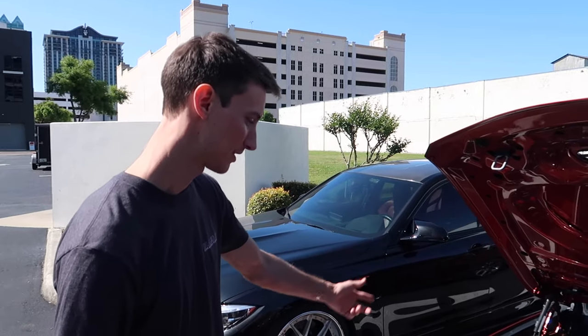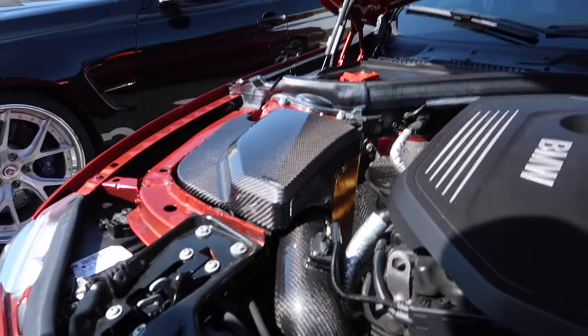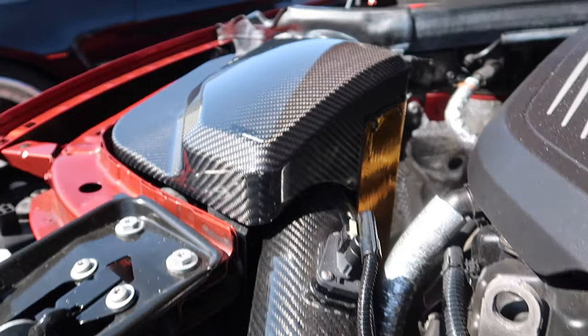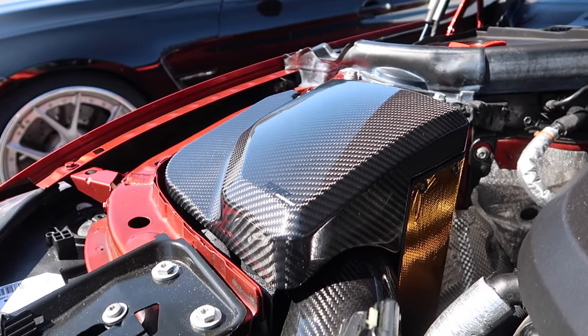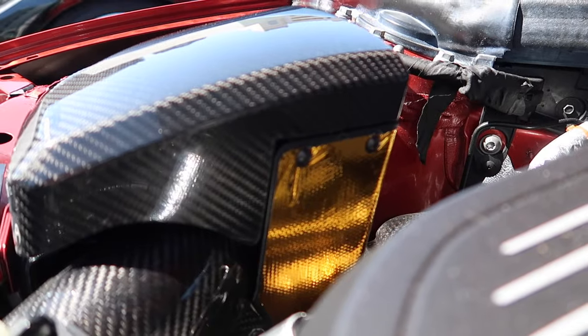All right, what we got in the engine bay? So we just got a Turner Motorsport intake, which I actually got on a Black Friday deal. Carbon fiber, you guys see that. Carbon fiber is actually the best for keeping temps lower, as opposed to metal or plastic. It even has some heat wrap, a heat sticker, looks super sick.